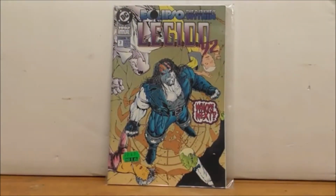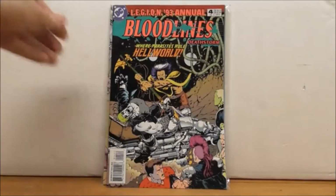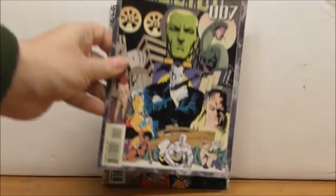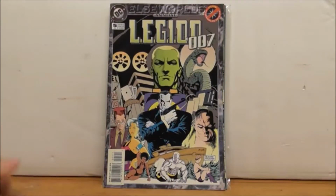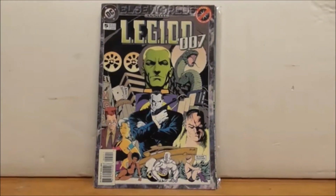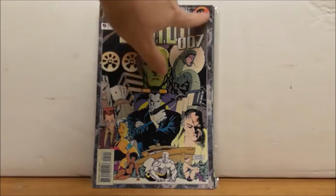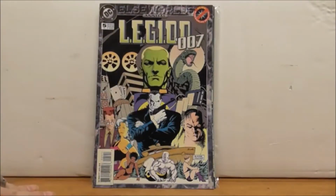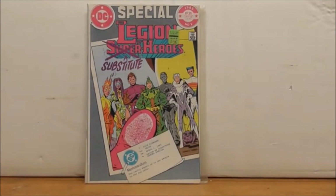Here's Legion 92 Annual number 3. Annual number 4, from 93. Annual number 5 from 2007, or 007. It's 1994. It's just a parody. I was just looking at that and thinking it was 2007. Plus Elseworlds Rejects. Yeah, I think that was a humorous look at possible Elseworlds stories. Lobo as James Bond. Funny stuff. These need bagging and boarding, some of these. 1985, Legion of Substitute Heroes Special, always a great laugh.